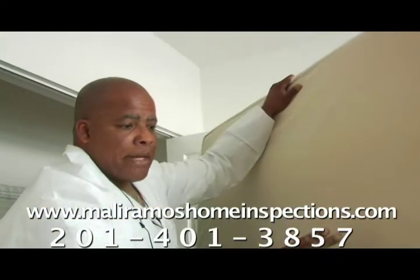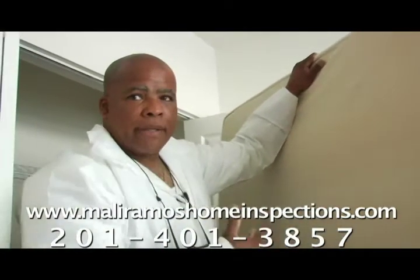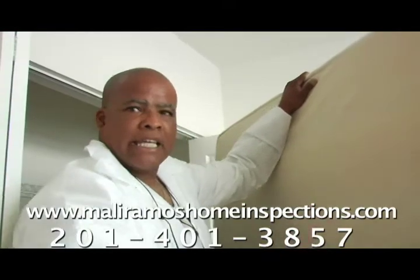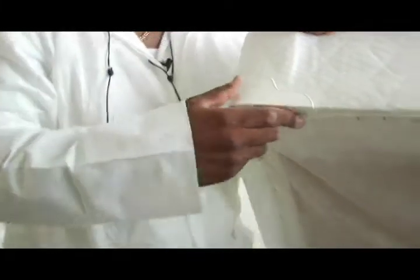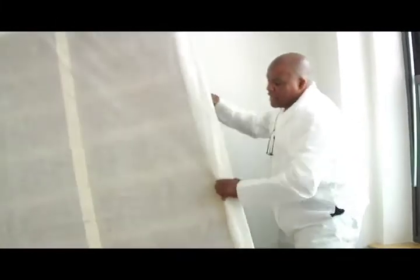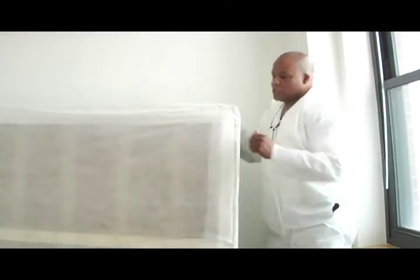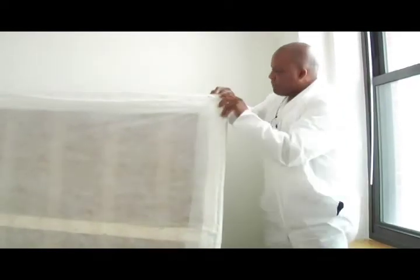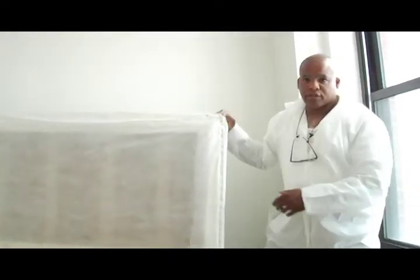So I'm going to recommend to the customer that they take this mattress and wrap it in an encasement and keep it. That's $500 that they're saving, as opposed to throwing it out just because the other room is infested. I'm going to clear this box spring as well and recommend that they put a cover and not discard this box spring. Again, saving them an additional $300 or $400.